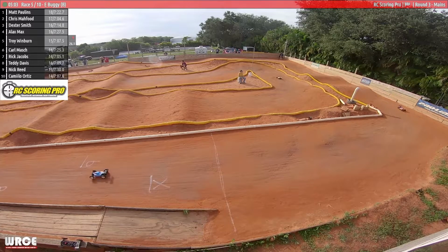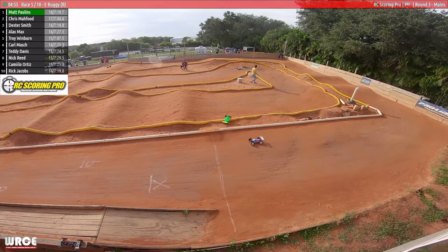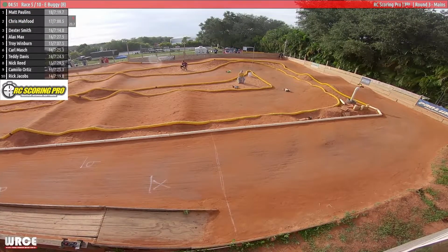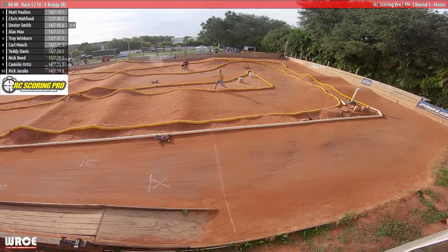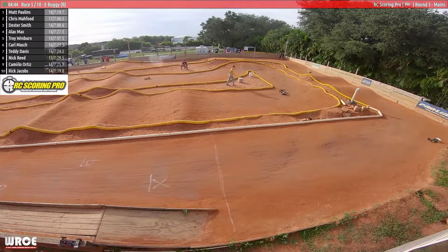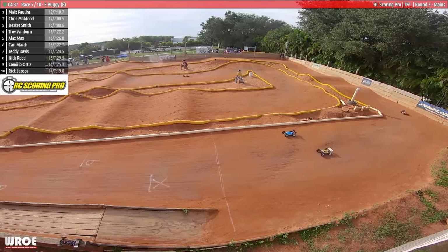5 minutes left. And Matt crossing the line ahead of Chris. That is your race. That gap is only 1.5 seconds. Caution on the front straight. Caution on the front straight. And the gap gets a little bigger between first and second.